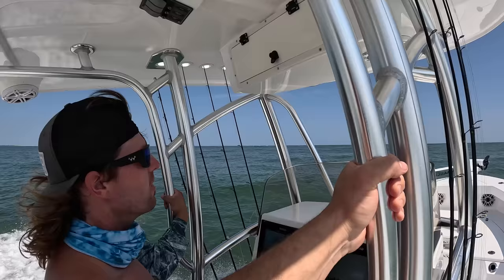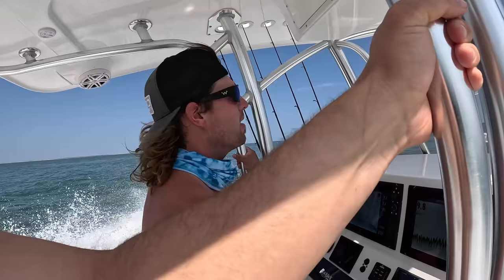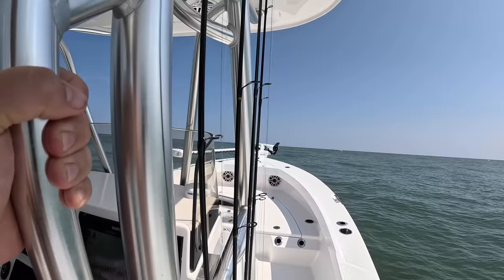Little choppy right here. Coming across the bar, west end of Dawson Island. Always bad right here, mainly because it's pretty shallow. If you get out past the bar, it shouldn't be as bad.